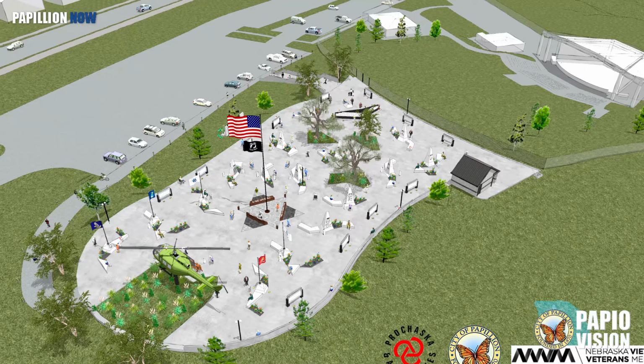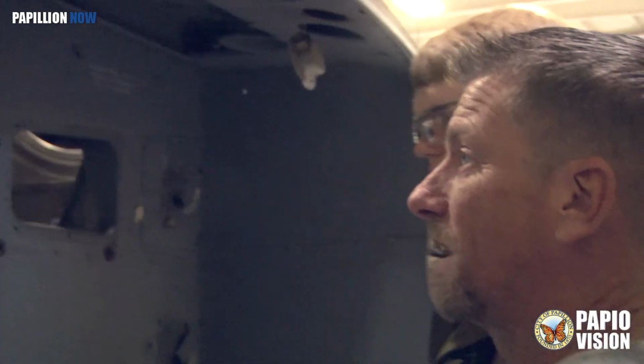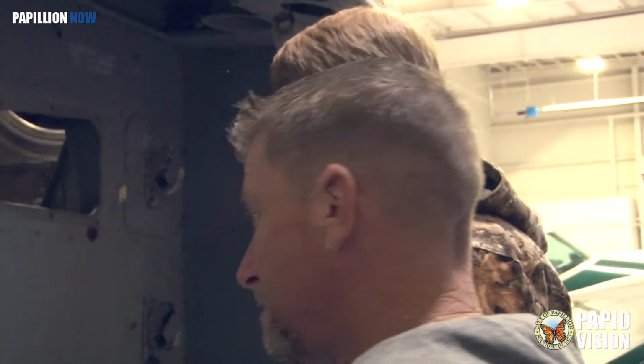The Nebraska Vietnam Veterans Memorial is scheduled to open May of 2023. And Ron has a plan to make sure this bird is ready to go. This might be a little ambitious, but I'm going to shoot for August of this year. But I'm hoping that we can get really close to August of having everything back together and then start looking at paint and going from there.